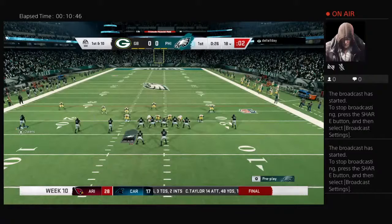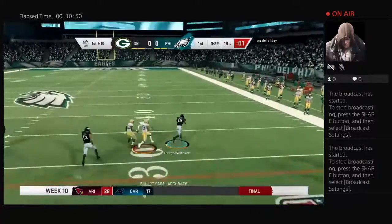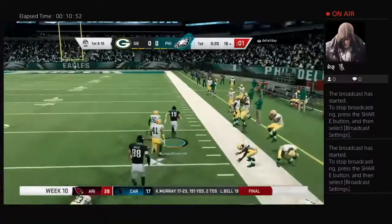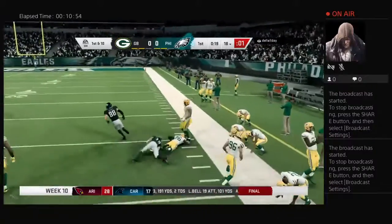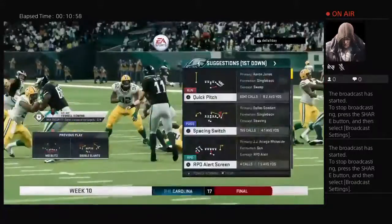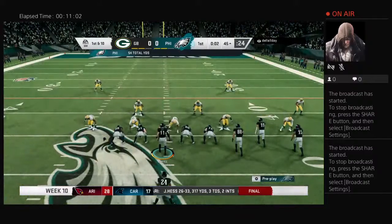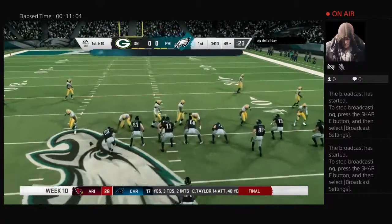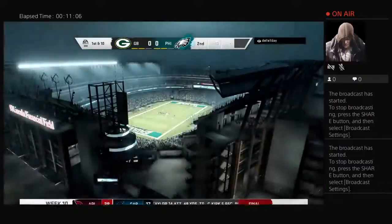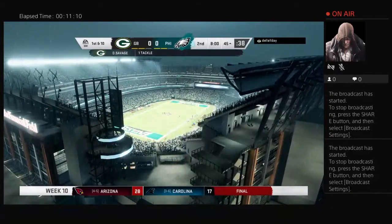Snap coming at 1. Now Wentz. Catch is made by Arcega-Whiteside. And out across midfield down to the 45. The big gainer there on the catch and run, 37 yards. So the big play moves him all the way across midfield. It's 1st and 10 from the 45. No score after 1.